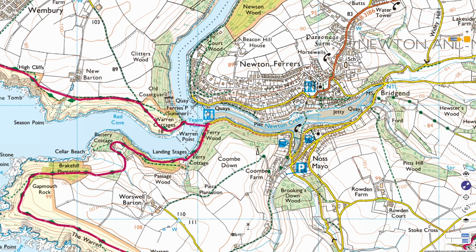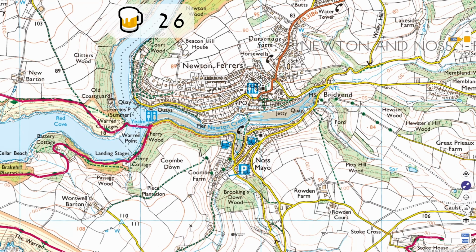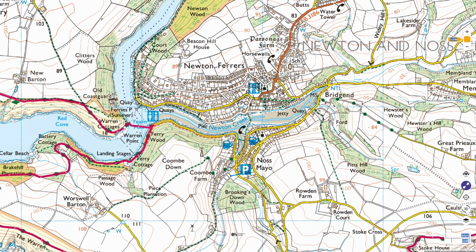At Yealm Pool, I got a ferry over to Newton Ferrers, where I went into town and picked something up for dinner from the Co-op there. I went to the pub for a drink to do some reading and journaling. The ferry here is an electric community-run one, and the ferryman picked me up at the landing in Newton Ferrers and took me over to where the coast path continues.